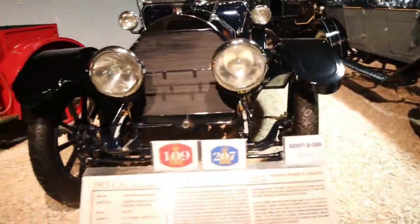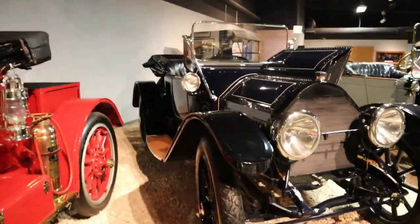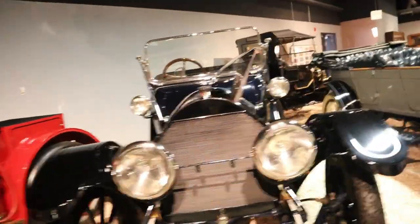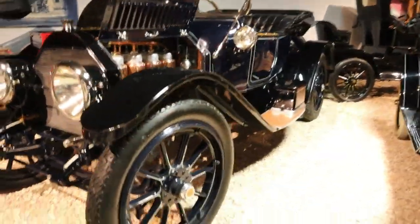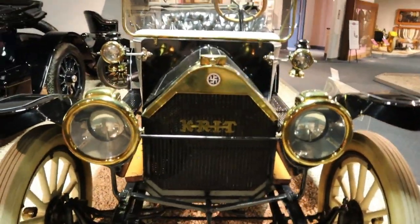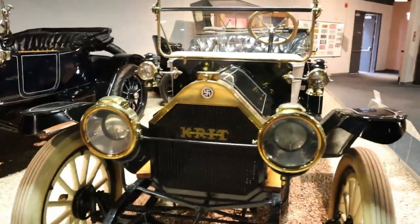It's a Cadillac motor car, 1913 Roadster. There's a Cadillac. When Cadillac was made in America. I was noticing the Nazi symbol on the front of this one, so we're going to find out what this is all about.